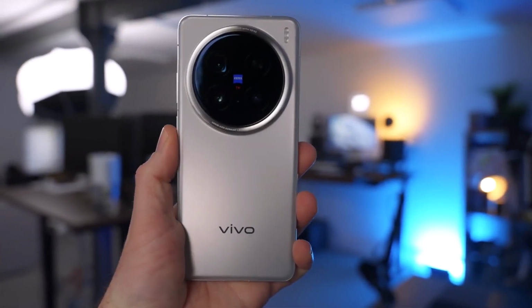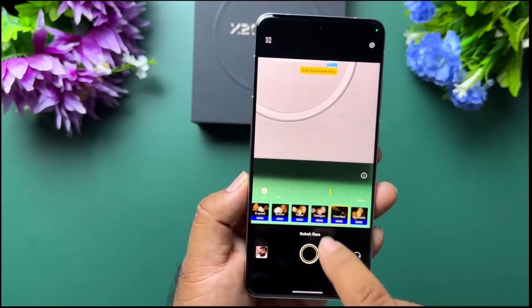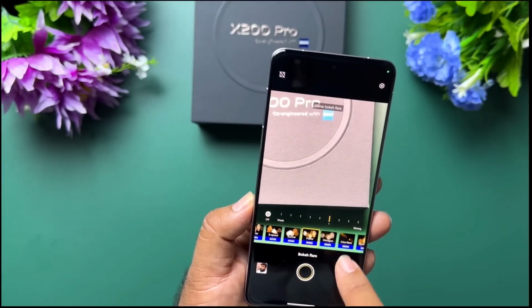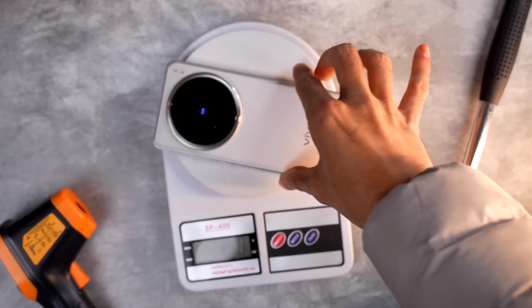But let's not forget the most exciting part, the camera. Vivo has packed some serious firepower here, and trust me, it's worth the hype. I'll dive deeper into the specs and photo samples in just a bit, so stay tuned. The Vivo X200 Pro is being hailed as the best camera phone of 2025.